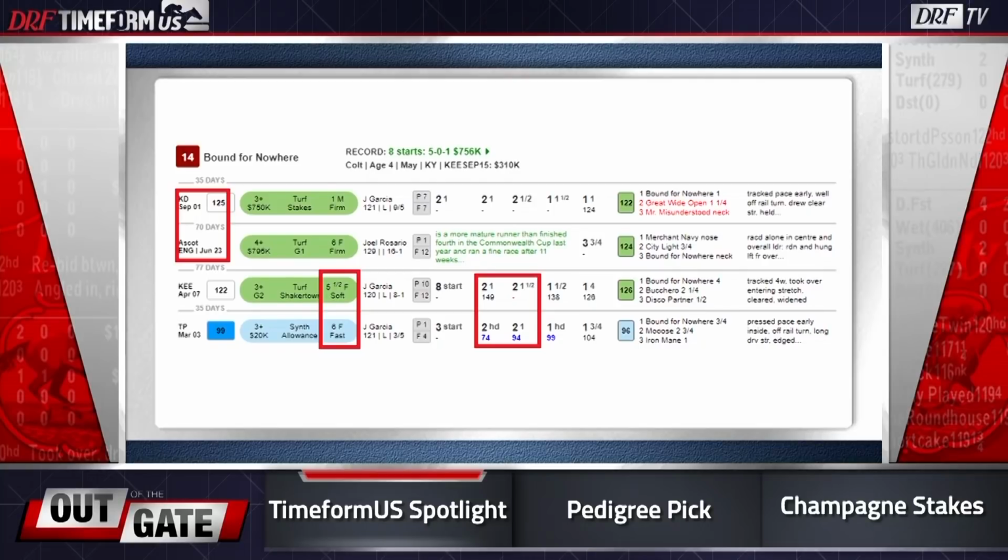His previous race was at Ascot, where once again, they don't have fractions. We don't make figures for those. But you can read the comment where he was the leader in the field early before backing up a little bit at the end. He actually ran a very good race to be beaten less than a length in a Group 1 over there at the Royal Ascot meeting.